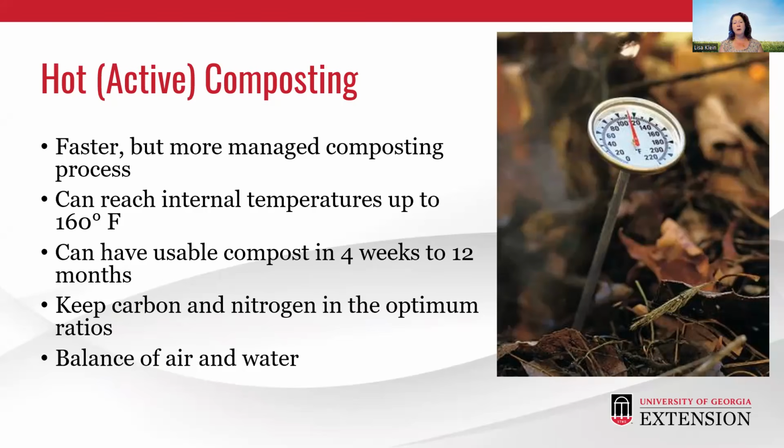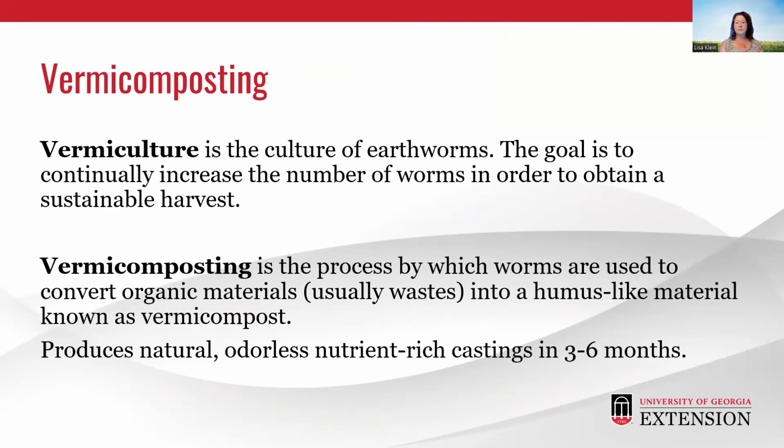So there is a program called Master Composter. And so those folks really work hard at knowing all of the information that you need to know on how to do that. But basically, keeping those carbon and nitrogen in the optimum ratios, balancing that air and water, making sure that pile is in a good spot, and that you're constantly working it so that you do get that stuff to break down quickly, and then you can use that for your plants.